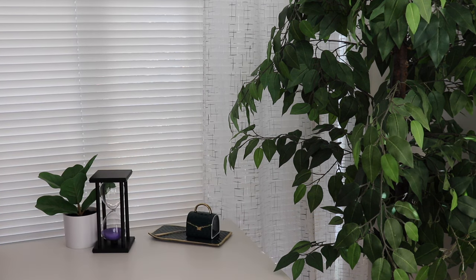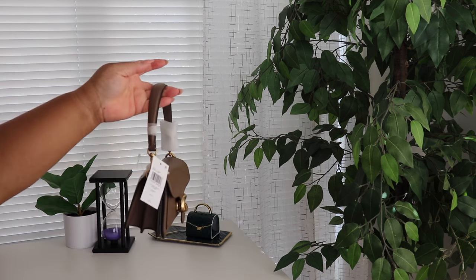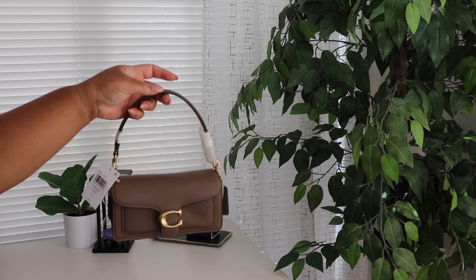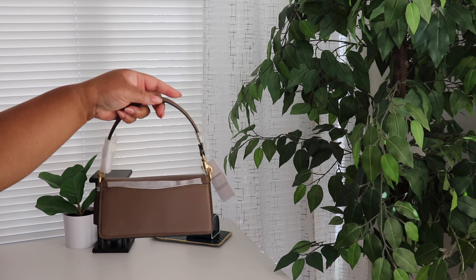All right, you all. So number four, there's two of these. These are two of my newest bags. Okay, so the first is my Coach Tabby 20 in the color Dark Stone. Y'all, this bag is just, we love her.